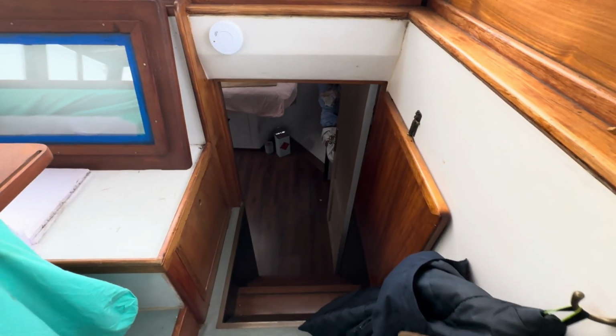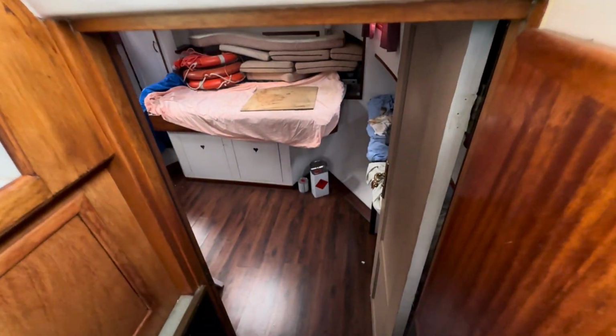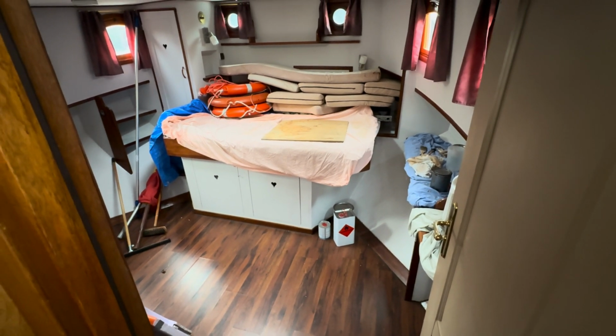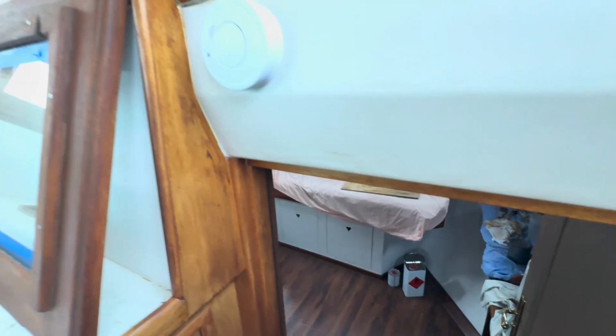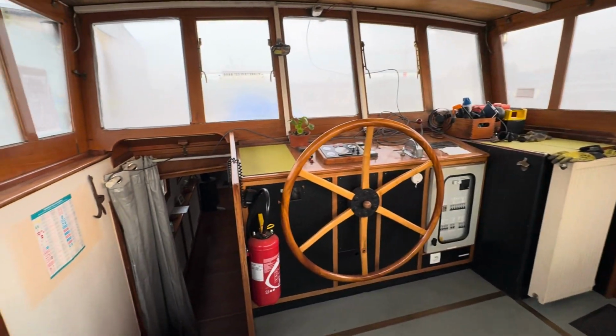Down the back is the crew cabin, and we've made this one for now into a little bit of a workshop, but we do oiling and painting related activity down here. We do that down this end of the boat to keep it away from where we're doing the sanding. You'll see that in a moment.